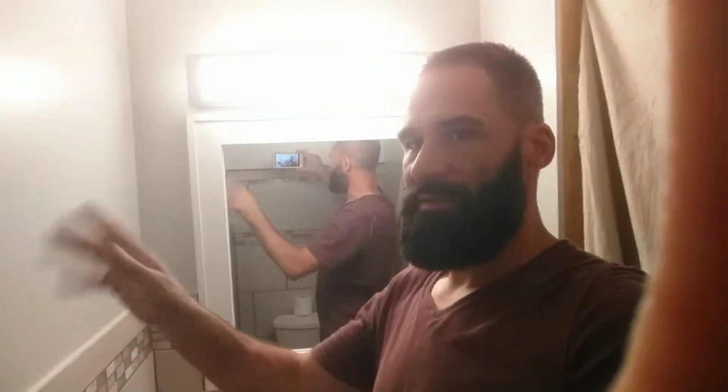This is the wrong color. They actually mixed the wrong color for me. But it needed 2 coats anyway, so I got the right paint mixed and it's close enough to this that it'll look good. But the sink is done. The drain's hooked up. I'll put a post on the Facebook page. The drain was a big pain in the butt.